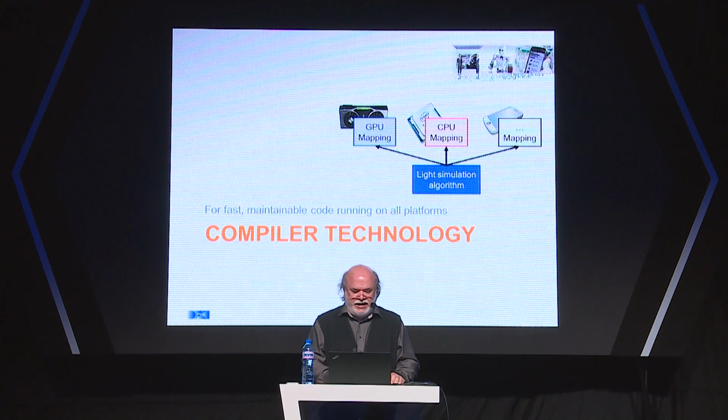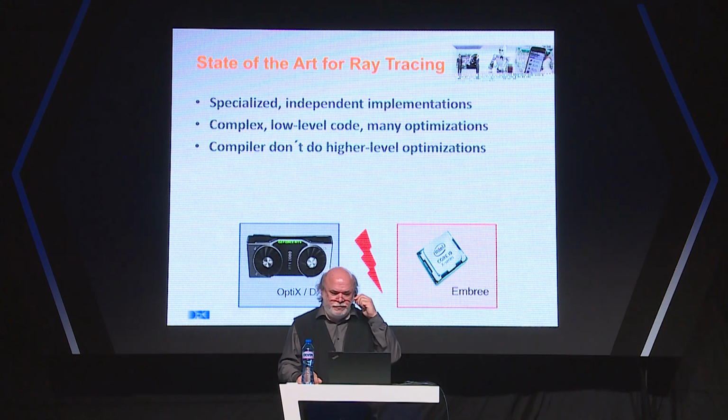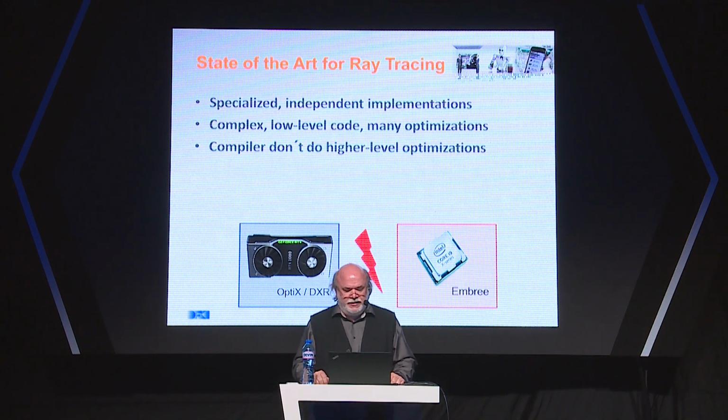And so we've been spending time, together with the compiler lab at Saarbrücken, looking at this problem. The state of the art really is, right, there's OptiX on the GPU side, and then there's Embree on the CPU side, and neither works on the other side. They're completely different code bases, and even the API is not compatible. So highly specialized, completely independent implementations, very complex code, very low-level code, with lots of optimization baked into the code so that you really don't see the algorithm itself anymore, or at least it's hard. And the bad part of the story is the compiler doesn't do a lot of the work. It's really the human who has to do a lot of this.